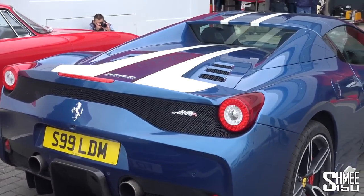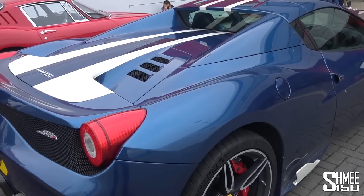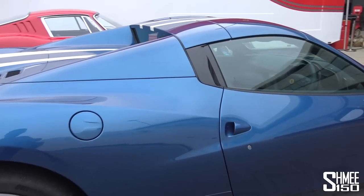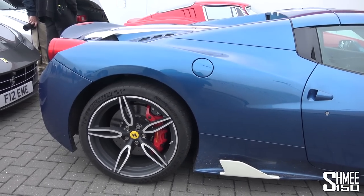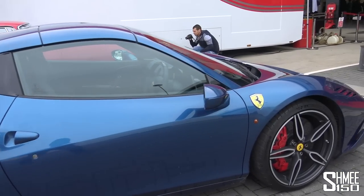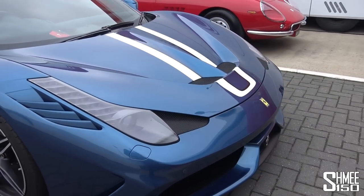A 458 Speciale Aperta. So only 499 of these in the world. The convertible version of the 458 Speciale. Lovely blue colour as well, really stands out. And of course, Speciale stripe.